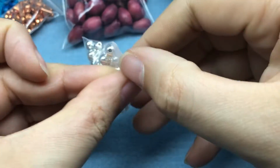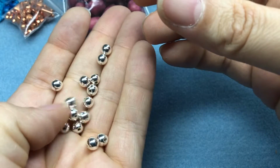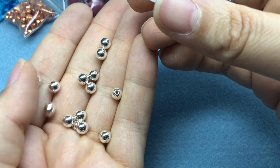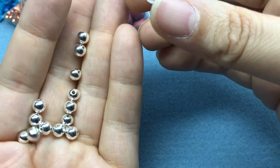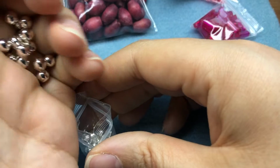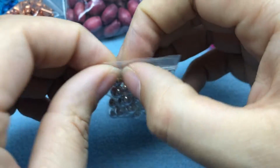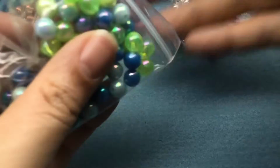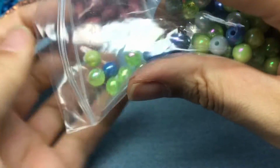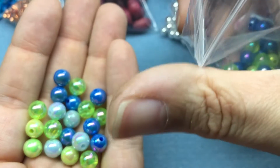Some silver 6mm spacers. Again, I can't tell if these are metal or acrylic coated metal. I think they're, I don't know. They're very lightweight, but they're very pretty, very bright. Some more acrylic beads. Nice luster on those.